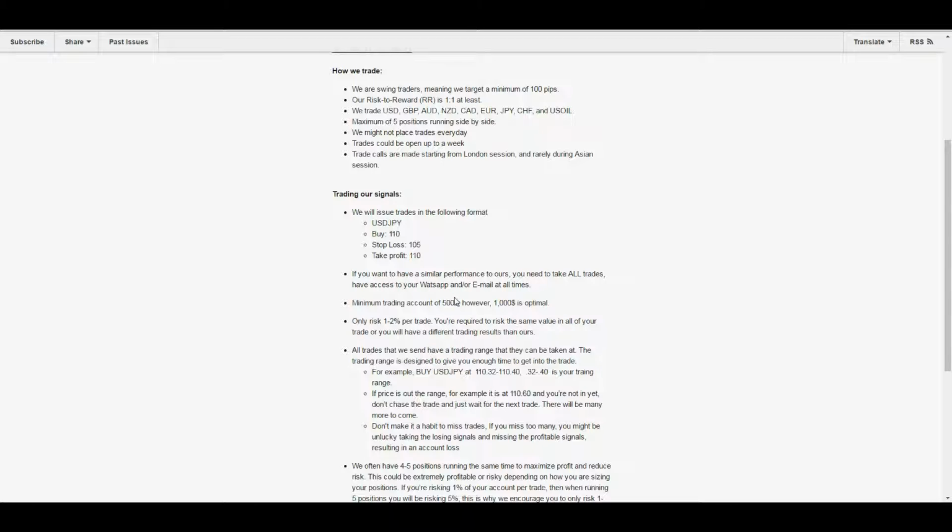We encourage to have a minimum account of $1,000, but $500 is still doable. You might just have a higher drawdown. So we have a drawdown of 12.83%. Your drawdown might be the double of that, because you have a smaller account. Because the minimum lot that you will take will be a micro lot, and you cannot get lower than that. So you will suffer from higher drawdown.